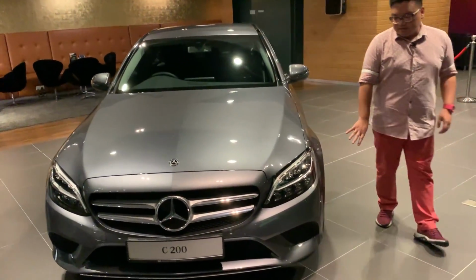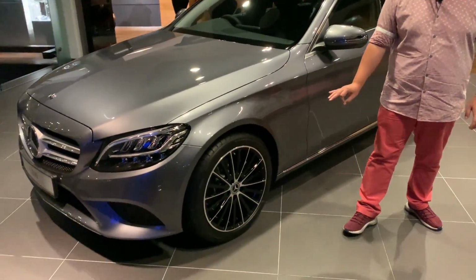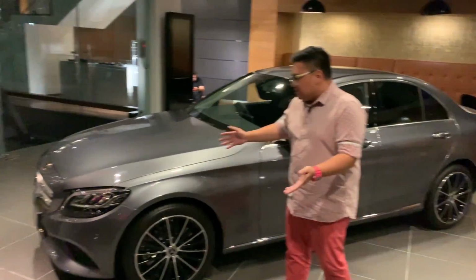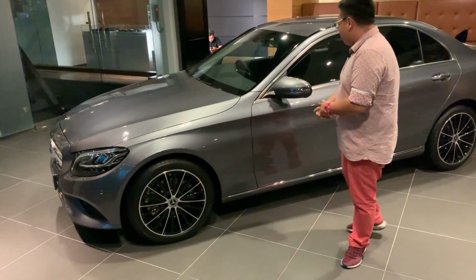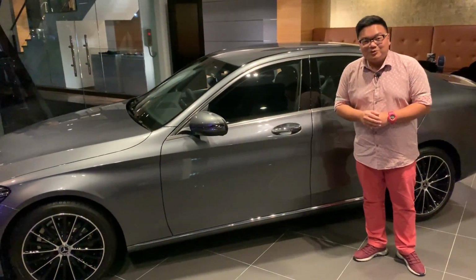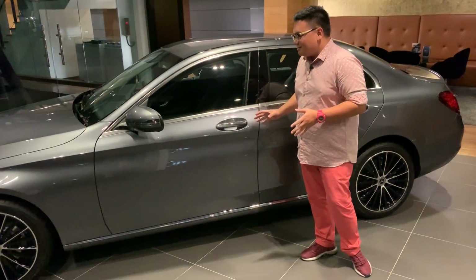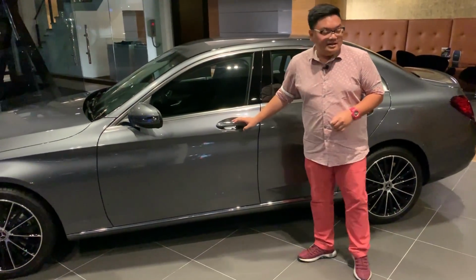If you go up to the side, you'll see that this has brand new wheels. These are 18-inch alloy wheels, dual tone, black and silver. I think it gives it a very nice overall look. It's a lot better than the old C200, I must say. On the side here, you get keyless entry, finally standard on the C200. The old car only had keyless start, but no keyless entry, which was a bit of a shame. Finally, they have fixed that.